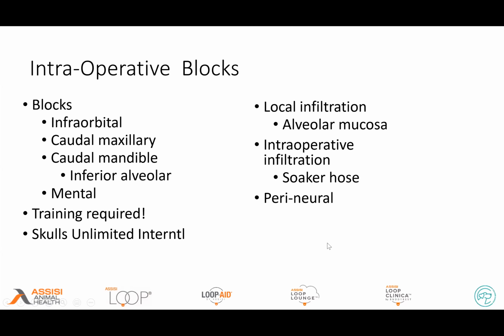You palpate the rostral aspect of that infraorbital canal, and you don't want to put your needle in that canal any further than the medial canthus, and you don't want to hit any important items such as the nerve or go into the artery or vein. That's why we secure the hub and make sure that we aspirate. If you can get it all the way back to where that medial canthus is, you're getting close to the pterygopalatine fossa, and this will get most of the teeth from the upper fourth premolar forward.